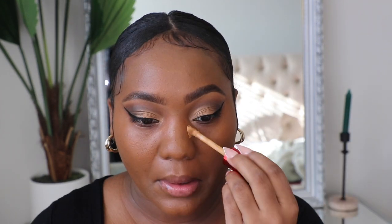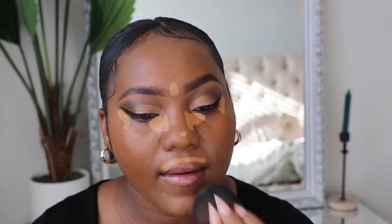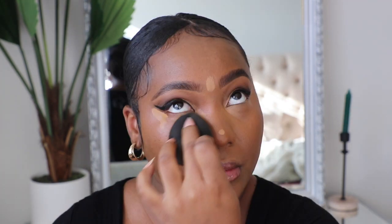So to conceal, we're going to be using the Patrick Star One Size Turn Up the Base. So that blended out beautifully. We're gonna go ahead and set our face. I'm gonna be using my Holy Grail Blondie Powder by Huda Beauty. Alright, so I only powdered the areas where I applied the concealer. The rest of the face I'm not gonna set. I wanna see how it wears throughout the day to see if there's any separating, to see if it oxidizes, any of that. So I'm gonna go ahead, hop off camera for a second, finish the rest of my makeup, and we will come back and check it.